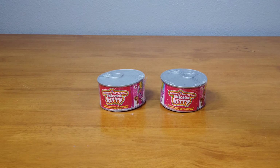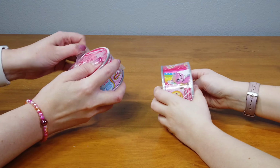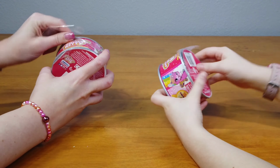Let's get opening! You see, Mom already kind of cut it to make it easier for us. Last time, I have to remember, we had trouble opening it. Ba-da!